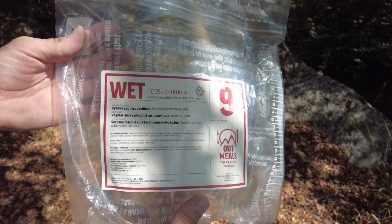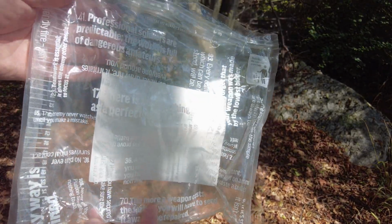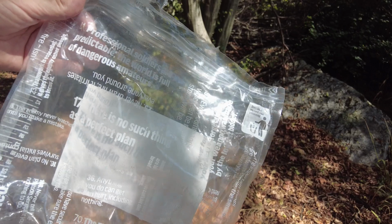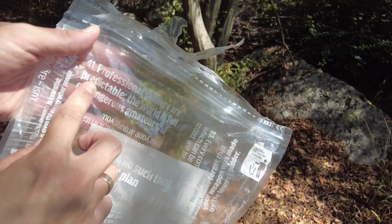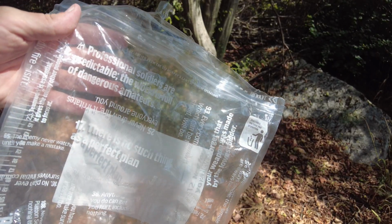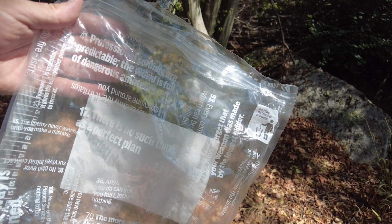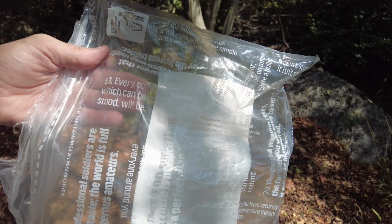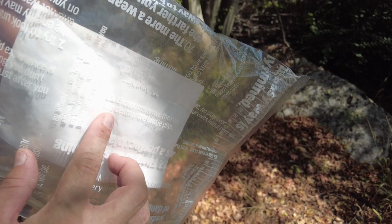So one thing I didn't show you before was that this packaging, just like the Swedish ration, has lots of quotes and bits of advice for you, including number 41, professional soldiers are predictable, the world is full of dangerous amateurs. 93, every command which can be misunderstood will be. 63, exceptions prove the rule and destroy the battle plan.